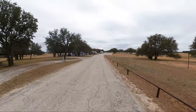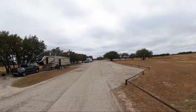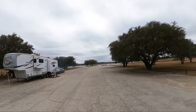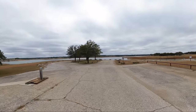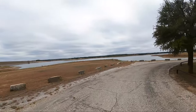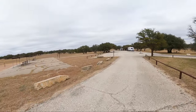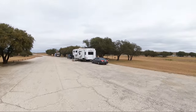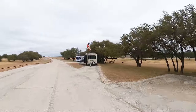Heading down to the day use area. They have some wide spot in the road sites. They're not actually pull through sites, they're pull over sites. Now the beach is right there, and it is severely low. I won't say it, well, I was gonna say, I won't mention the lake level being low again, but I have to, because we got a couple more points of interest.